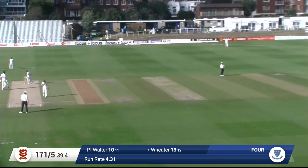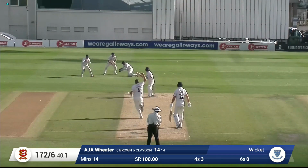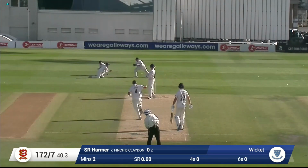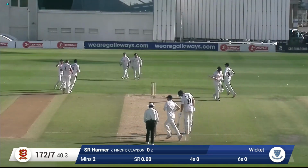172 for 5 as Mitch Claydon is back into the attack. Down the hill, comes in and bowls, and he's caught behind, and there is another twist in the tail. Claydon running in down the hill, comes in and bowls. Oh, and he's caught! What a catch by Harry Finch!